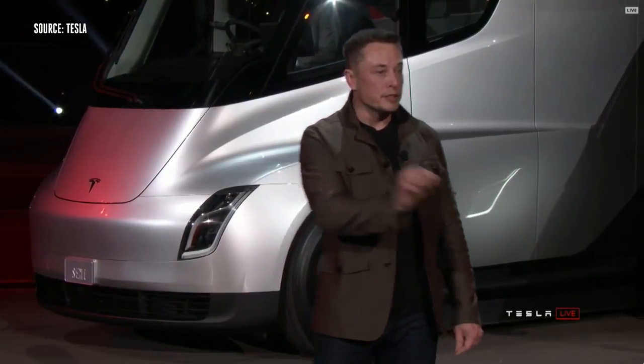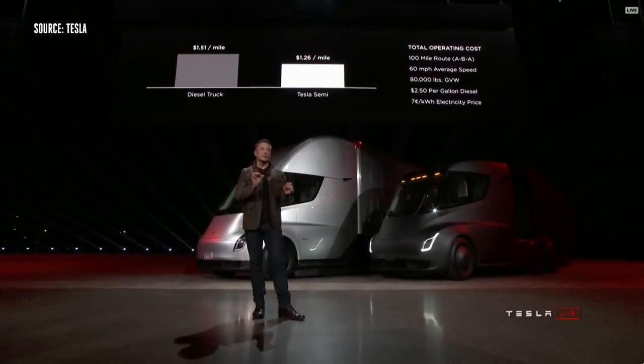I want to be clear, this is from day one. So, from day one, having a Tesla Semi will beat a diesel truck on economics. Day one. And this is a worst case scenario. So it gets better than this. This is the worst case scenario comparison.